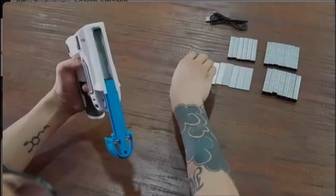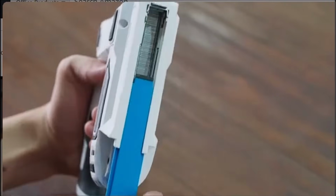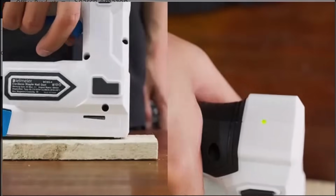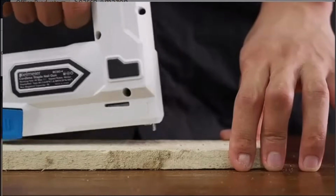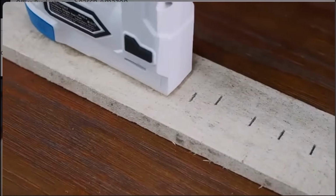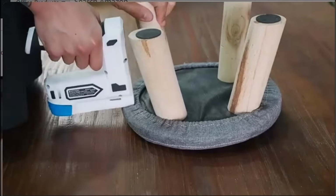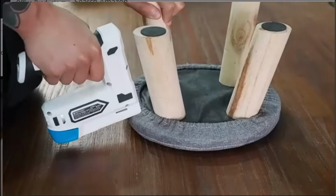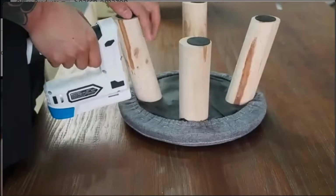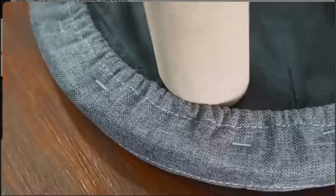Number 3. The Bielmeier electric staple gun is a versatile 2-in-1 tool, combining a cordless stapler and a brad nailer. It comes with 1,200 staples and 400 nails, so you can start your projects right away. This compact and lightweight tool, weighing just 1.6 pounds, can handle various materials like fabric, foam, leather, and softwood, making it perfect for upholstery, DIY crafts, and minor home repairs.